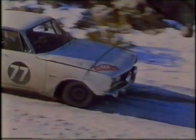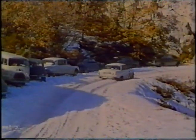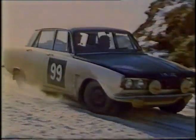Skill, luck, stamina, and a length of elastic kept Cooper and Costello out of trouble and in the race. Not so fortunate were journalists Frostick and Boyd following behind. Eventually, they accumulated an hour's lateness and were disqualified.